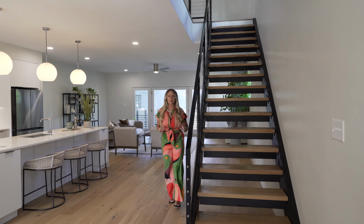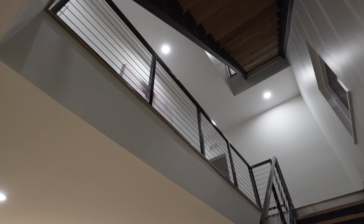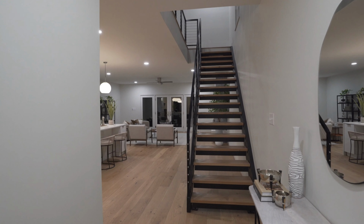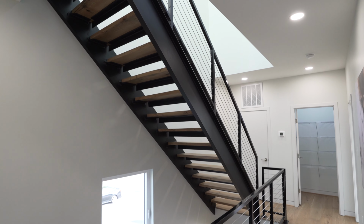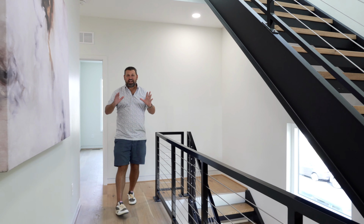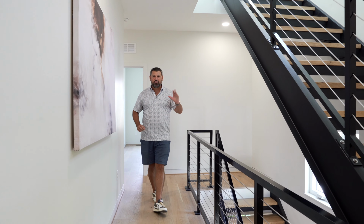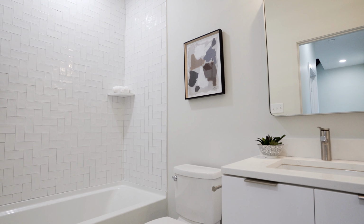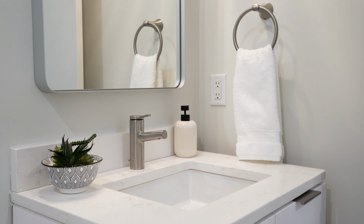Before we go to the next floor, let's talk about the staircase. This floating staircase really makes the modern look of this home come together, and it's one of the first things you notice when you come into the house. And just steps up from the main living area, you'll find 2 bedrooms with generous sized closets, a gorgeous hall bathroom, as well as a laundry room.